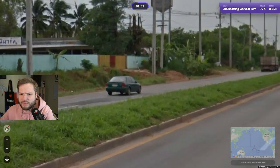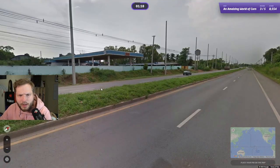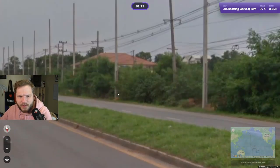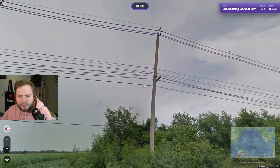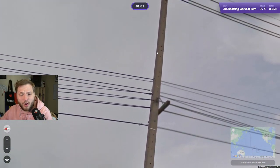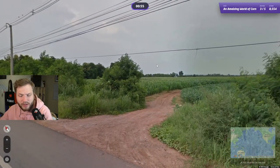Let's keep going. What does this feel like? Are we driving on the left side here? We are driving on the left side, what? First I was thinking this would be South America, but not with driving on the left side. Would this be Thailand? I think this would be Thailand with these square poles with holes. Reddish soil, we don't see any language to verify.